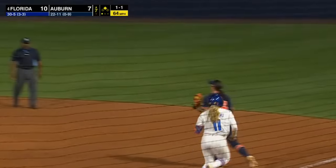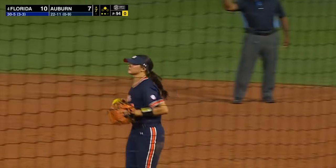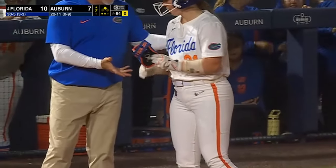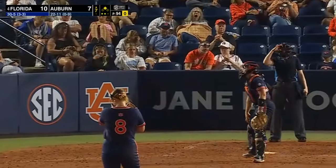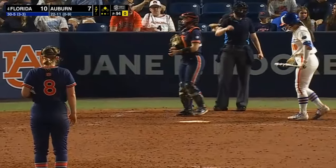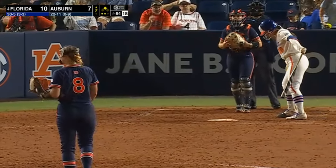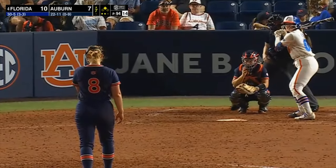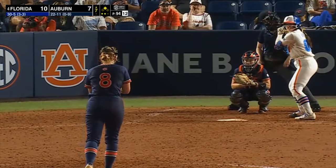Rose Roach fields. Her throw to first is going to be in time for the second out of the inning. Florida's able to move the base runner up to third. And that's a nice play by Roach right there. That's a hard hit ball to the second baseman. And just being able to scoop that up and throw it to first, very nice job. Ava Brown will be the batter.